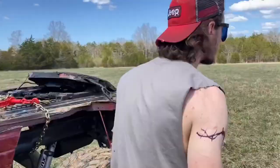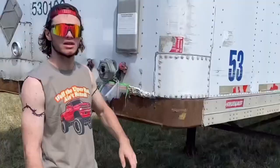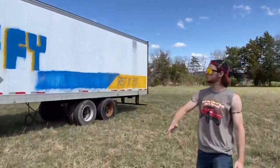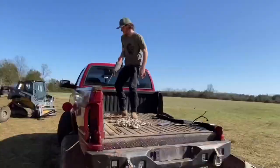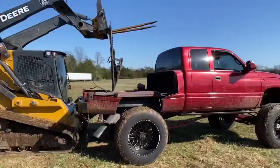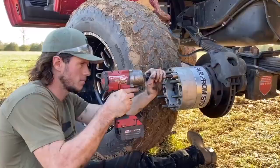We bought this 53-foot semi-trailer. It's brand new. There's no problems with it at all. We got a Swiffy trailer. That's right, Swiffy Trucking, best in class. So we put a fifth wheel hitch on this. We cut the bed off, so we have a flat bed. We accidentally busted the back window out. God damn it! So this will be the first video on the new farm here.